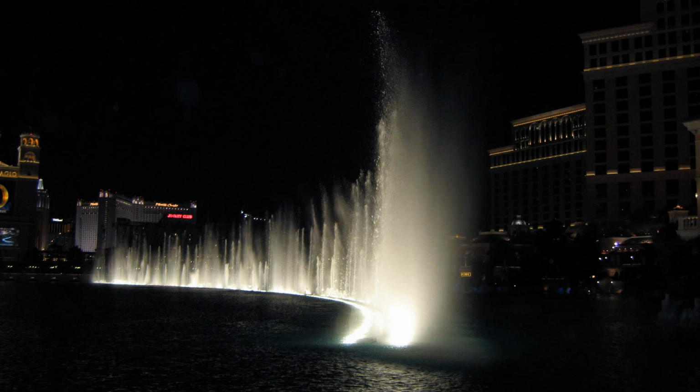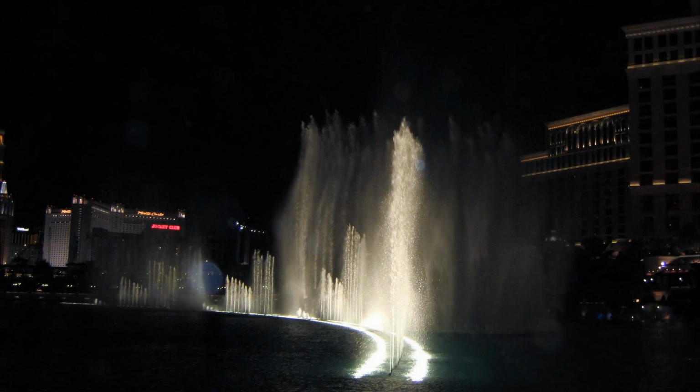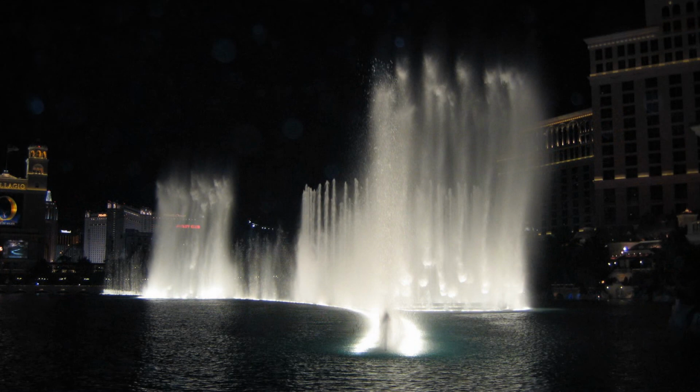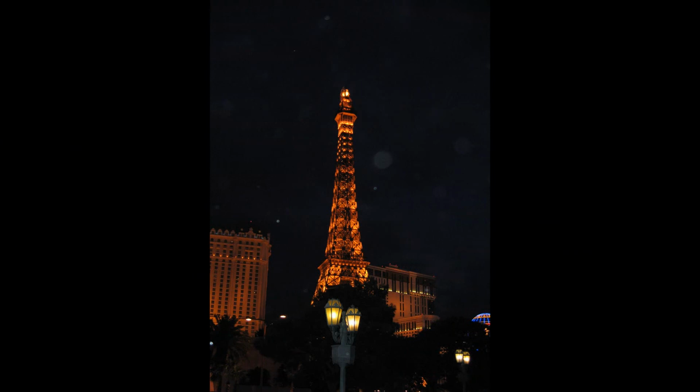The Strip is particularly impressive at night. At the Bellagio, more than 1,000 fountains dance in front of the hotel, enhanced by music and light. The display spans more than 1,000 feet, with water soaring as high as 460 feet in the air. Across the street, the Eiffel Tower shows herself off.